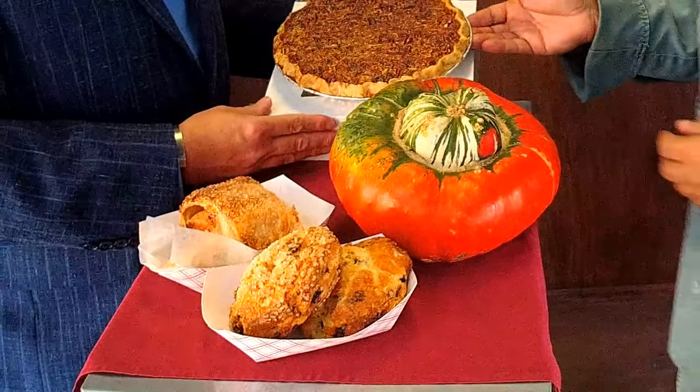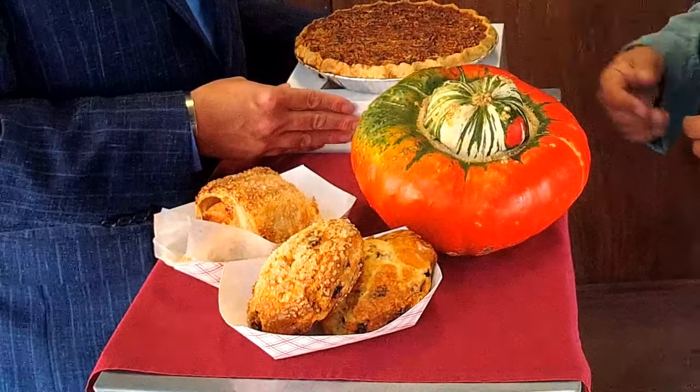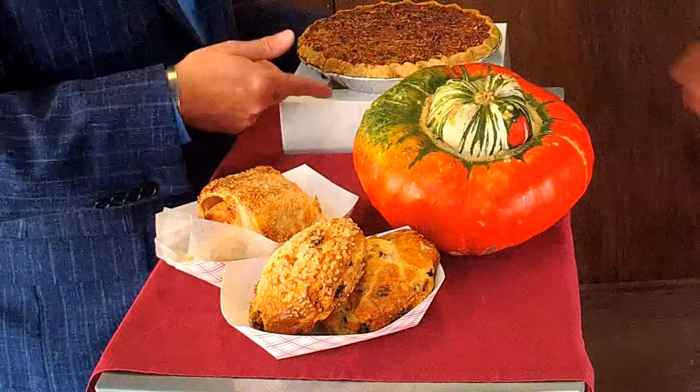Pecan pie, nice. And that's just started the fall season. This is the beginning of the fall pecan season, pumpkin, and all the seasonal stuff, seasonal soups like curry pumpkin bisque. Yes, I'm already going to be starving. This whole segment, I'm going to be starving.